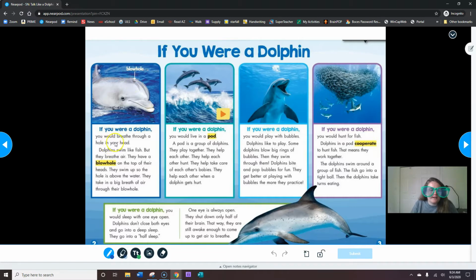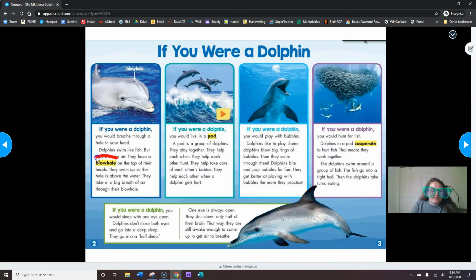If you were a dolphin, you would breathe through a hole in your head. Dolphins swim like fish, but they breathe air. They have a blowhole on the top of their heads. They swim up so the hole is above the water. They take a big breath of air through their blowhole. Okay, what do dolphins have on top of their head that helps them breathe? Let's look back. They have a blowhole on the top of their heads. Okay, let's circle blowhole. It's already yellow for us, so it's easy to find.